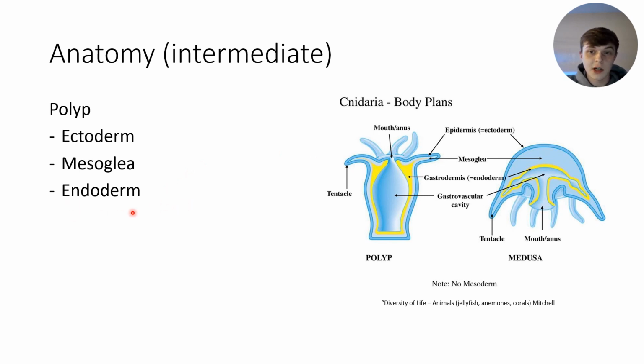It's called the endoderm in basically every other species, but because the entire inside of a coral is essentially its stomach, this is kind of called the gastroderm. So you'll see these things be used interchangeably, the gastroderm as well as the endoderm. But just know that if I were to say either of those words, I'm just referring to the tissue on the inside of the coral and basically its stomach, whereas the ectoderm is the tissue on the outside of the coral.